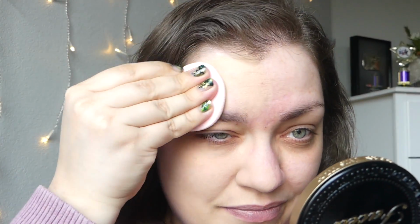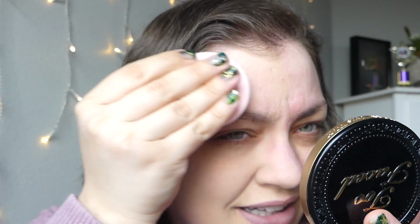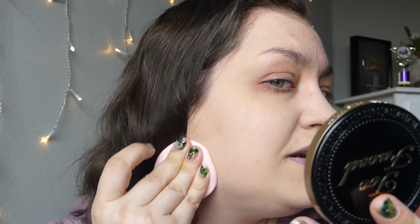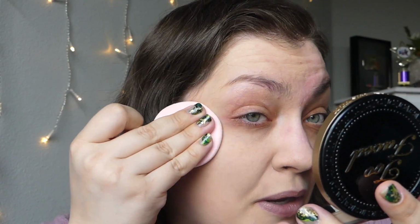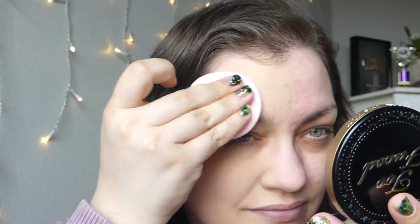Considering this is just a powder, it also looks like it might be clinging to dry spots a bit. I don't know. They said this would be good for dry skin too, but I don't know that I would necessarily agree with that, at least not upon initial application here. But dang dude, not too shabby.